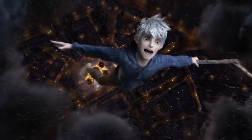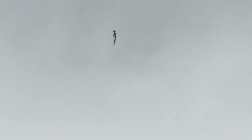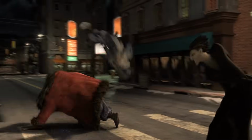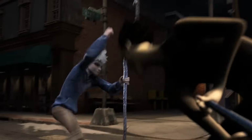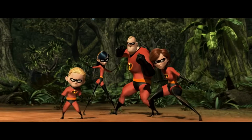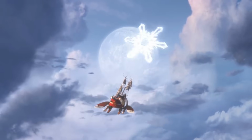With other traits like flight, invisibility, and turning his every step into ice, his magical staff became the weapon he needed to fight against Pitch Black. And when the rest of the Guardians join in on the action, we get to see some teamwork. Something very familiar about all this. It took a while, but the reluctant hero ended up being an icy addition to the team.